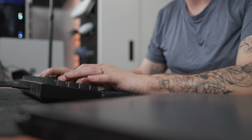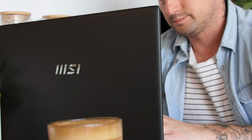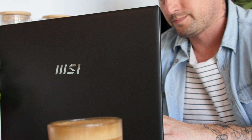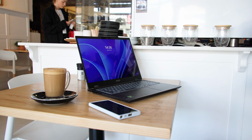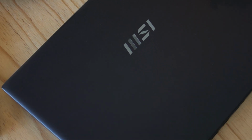So many performance notebooks out there today are focused on gamers, but gamers aren't the only ones looking for performance. Work machines require performance to be the most efficient, productive devices out there, and they're actually doing work, generating income. So MSI's Prestige range has always stood for that. It's been a bastion for that kind of work.